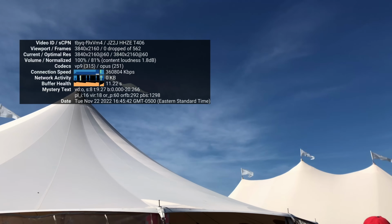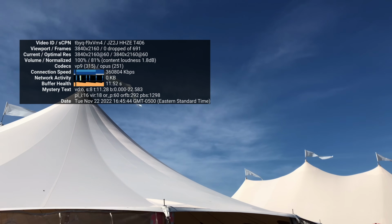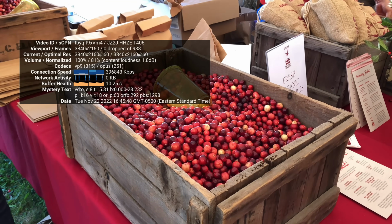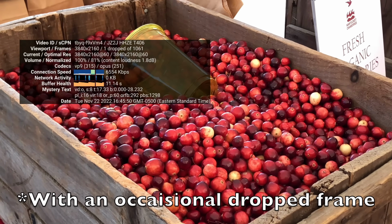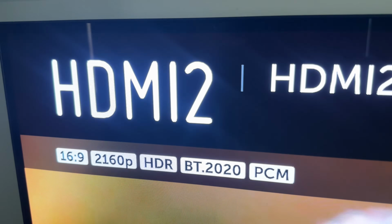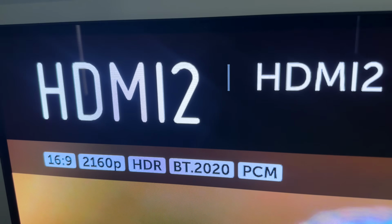Now, just like all the other apps that I tested, Apple TV Plus did not switch the Xbox into 24p mode. It too was locked at 60 frames per second. And we also checked out YouTube running here on the Xbox with one of my 1080p 60 videos, and this seems to be playing back just fine, and it looks fine. I also earlier tested some HDR videos on YouTube, and those played back correctly as well, so no real issues there.